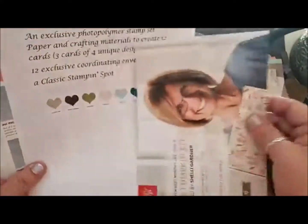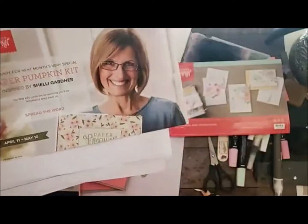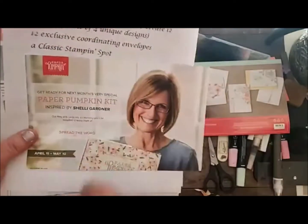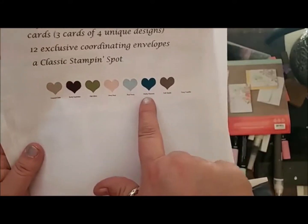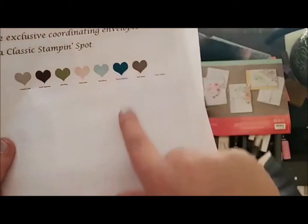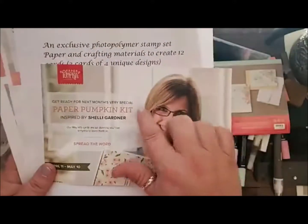So you have until May 10th or until they sell out. So I wouldn't wait if you're thinking about getting the Paper Pumpkin that's coming on the May one. And that's Shelley Garner. She is the CEO and founder of Stampin' Up, and she actually made this kit. And these are the colors: Crumb Cake, Early Espresso, Old Olive, Petal Pink, Pool Party, Pretty Peacock. If you get the May kit, you'll get a preview of one of our new colors. Soft Suede and Very Vanilla. So those are the colors that coordinate with the May kit.